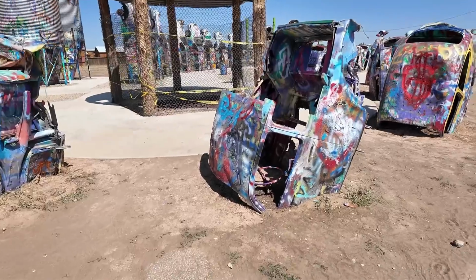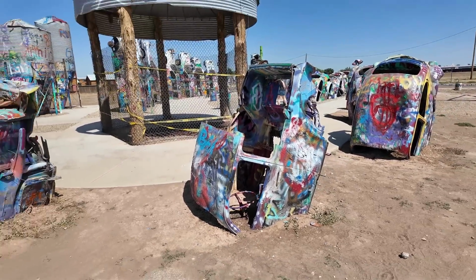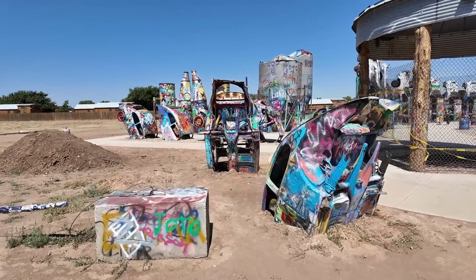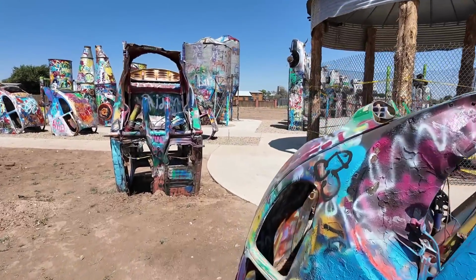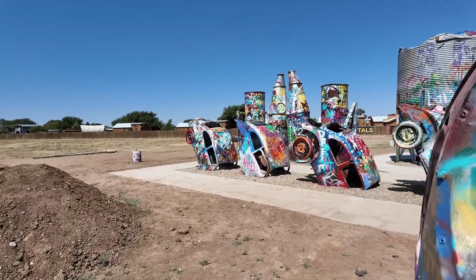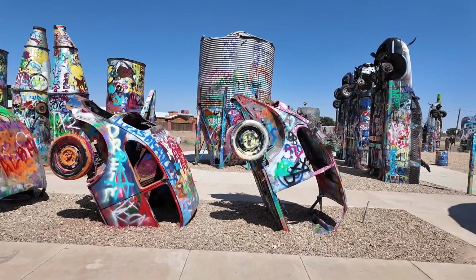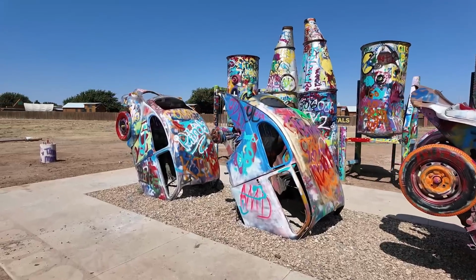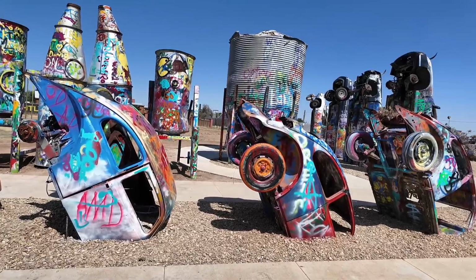See, this one still has the steering wheel sticking out of the dirt, and this is brand new. It was only in June of this year that this version of the Slug Bug Ranch was opened, that the Slug Bug Ranch was reborn. You can see these bugs over here. They look good being replanted. A new crop of slug bugs.